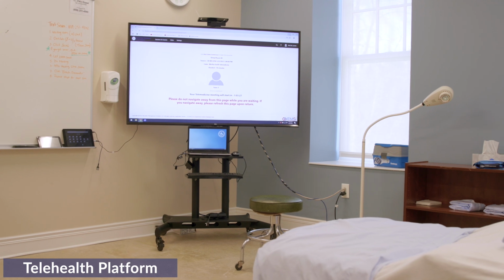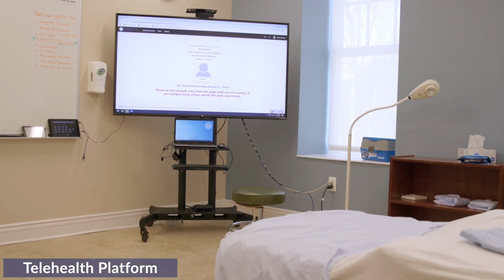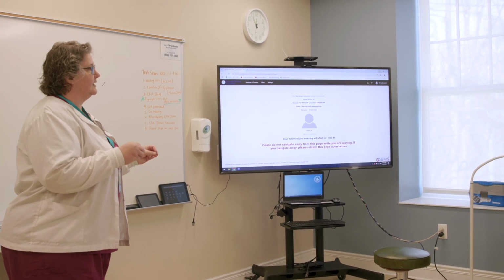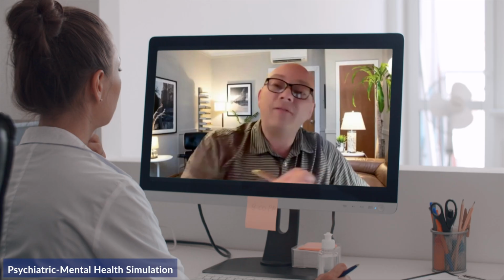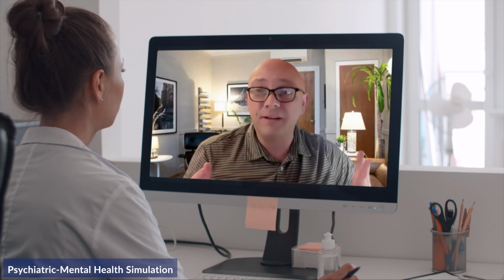So this is our telehealth platform. We happen to use Simulation IQ. And what it does allow us to do is connect our students, our standardized patients, and our faculty in a virtual environment. So all three can be in different physical locations, but still have an interactive simulation experience.